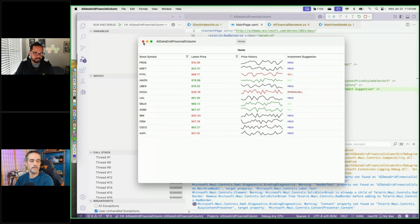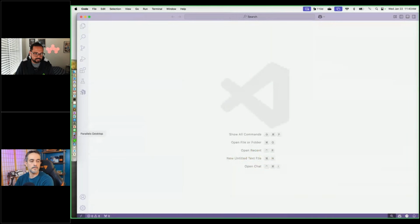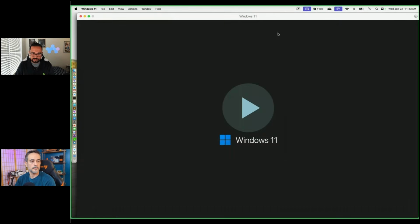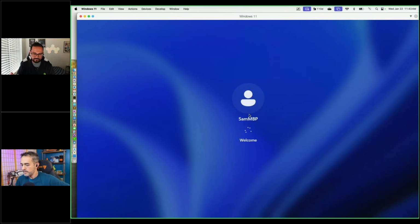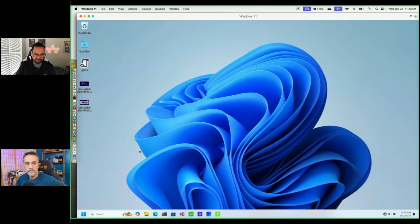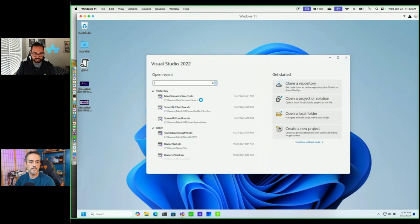Okay, let's see, what else can I show? Let me quickly share some things on the Windows side. And I'm going to pull up a VM here. I run Windows in a couple of different ways under my desk, but the VM is often the quickest way. So we are going to pull up Visual Studio. Yeah, I don't need to update right now.